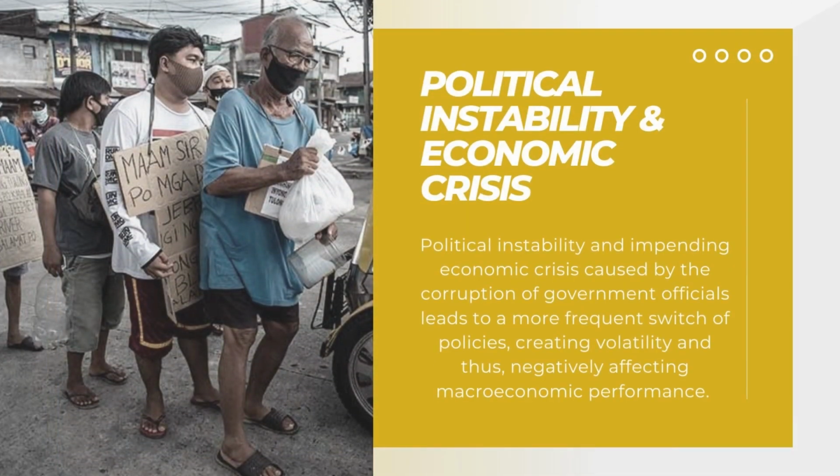Third one is the political instability and economic crisis. Kino-consider ng P&G ito na more serious problem nila since uncontrollable yung politics ng isang bansa. So with the political instability, nahihirapan yung P&G, yung organization nila na mag-adapt or mag-adjust into the new changes sa policies, sa rules and regulations na ini-implement. Especially if may bagong government official ang isang bansa, may bagong president, since nagkakaroon ng pagbabago within the rules, naapektuhan sila. Kaya ang nangyayari sa production nila ay nade-delay or nasa-stop.